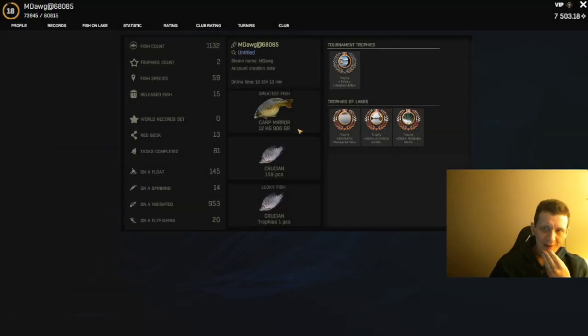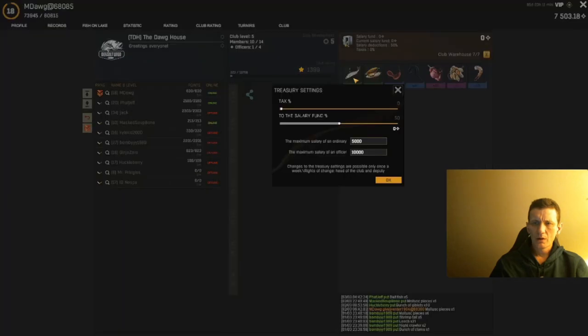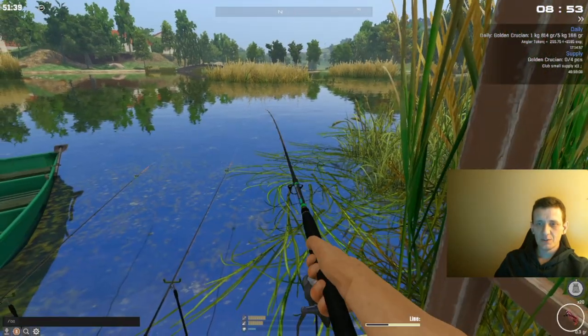Okay. So if I'm understanding how the club thing works with taxes, wait, where are the taxes? Oh, here we go. All right, so if we do 1% taxes, at the end of the week, all of the taxes collected, whoever does the most contributions towards the club level, club experience, will get the highest portion of those taxes back. I think that's how it works. So we'll see.